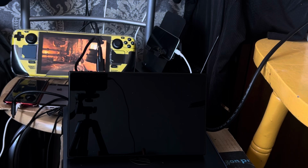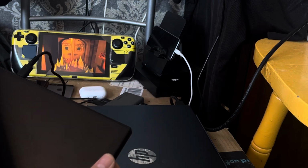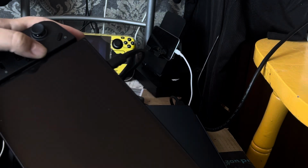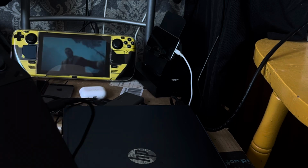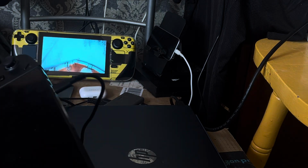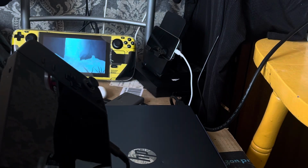Right, let me reconnect the gamepads, just because the gamepads do go off when the system is not on. So I'm going to try my best to put these back on. I think you just slide them in. Let me close the back. Right, that one's in. Because when you restart the system, it does this. So there's no point in having the controllers out. So I'm going to put those back in.